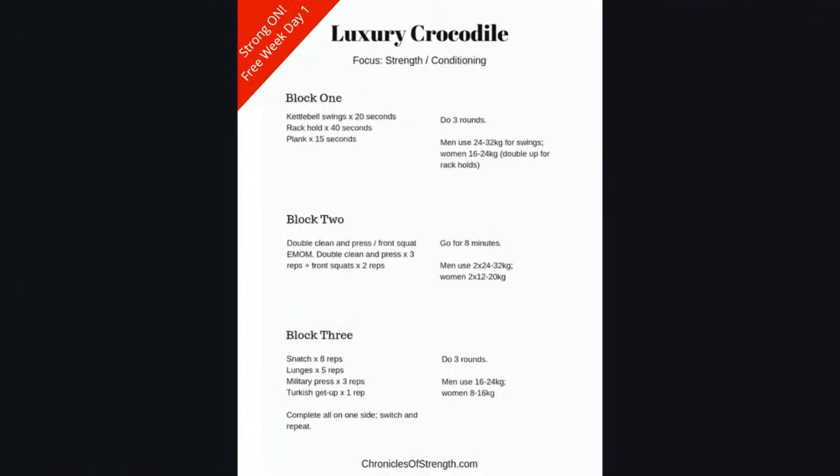Now, the prescription we have here for this routine is just 3 rounds total. I think that's perfectly sufficient. However, you could also do this for time. You could just do as many rounds as you get in 5 to 10 minutes would be a fine range. So just either 3 rounds total or as many rounds of block 1 as you can get in 5 to 10 minutes. Both are good options.